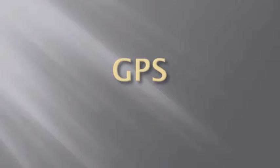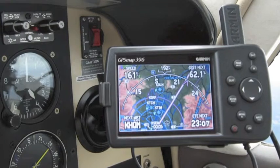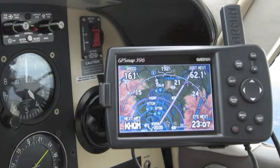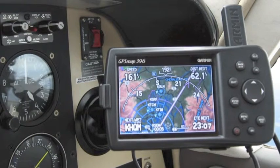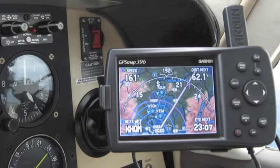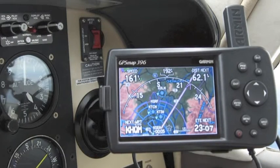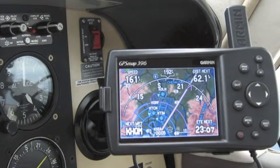A more advanced navigational aid to be used is the GPS. GPS, or Global Positioning System, is a satellite-based navigational system used to determine a fixed position on the surface of the planet. The concept of GPS began in the 1940s and 50s, but was not fully operational until 1994, and can be fitted into any form of transport, including aircraft.